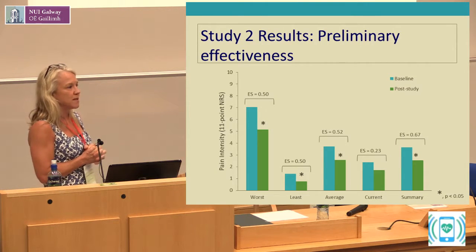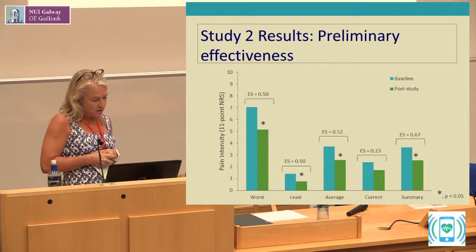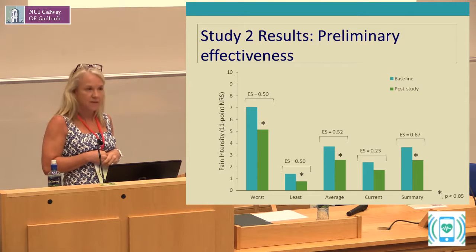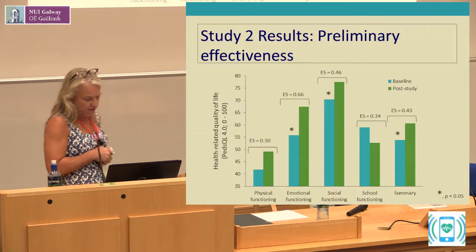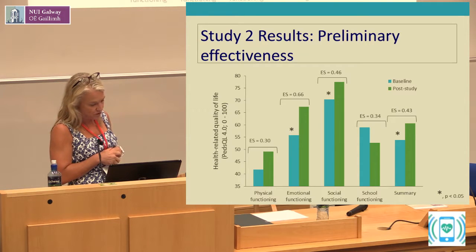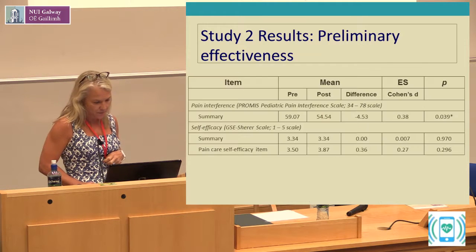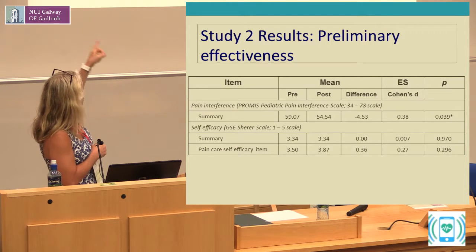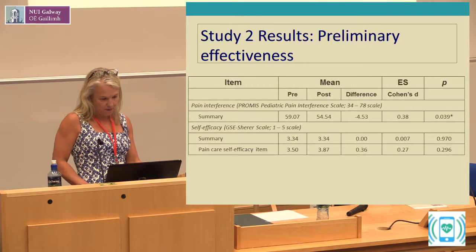And what's really promising to me is we actually have preliminary evidence that this app is reducing cancer pain. So you can see that the effect sizes for worst pain, least pain, and average pain are all significantly lower post-intervention. And also we have improvements in emotional and social functioning in terms of health-related quality of life. And there is evidence again that the app reduces pain interference, which was measured by the PROMIS, and that although it's not significant, there is an increase in self-efficacy related to pain care.